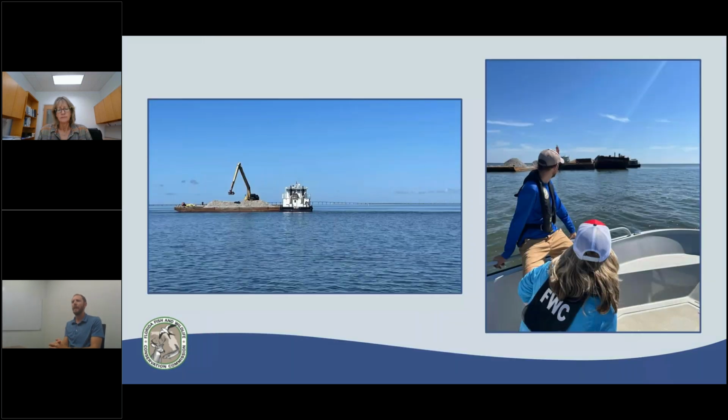These are some of the photos of the work. So if anyone has been driving around East Point or going over the bridge, seeing these barges deploying this material over the last summer, this is our work that was funded. And then as you can see, over here we have a few barges. This is a good representation of the work that was done.